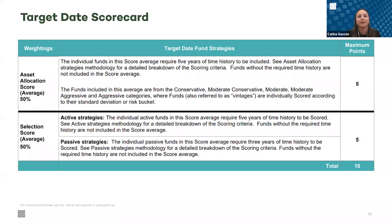Now, one other area that is slightly different than other asset allocation funds is the target date scorecard. So with target date funds, some of you may already be familiar with this, but we use blended scores here. So we want to measure for target date funds both how each vintage in the target date fund scores, that asset allocation score, but also how well the fund manager is doing at selecting their underlying investments. So we have created a blended score for target date funds, which takes into effect both that asset allocation score and selection score and weighs them evenly.